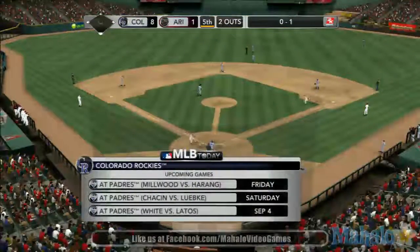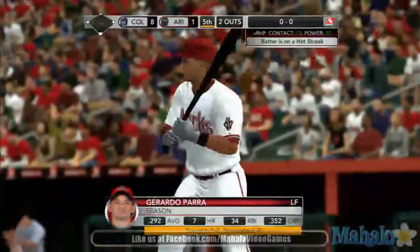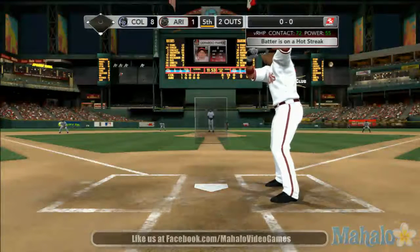Here's a look at the schedule for the Colorado Rockies. They wrap up this Arizona series tonight. Tomorrow's off. They get in the ring with another National League West team. San Diego Padres will be hosting. It will be a three-game series. Following that, they kick off a home series with Arizona. That should be a great series. They really match up well.